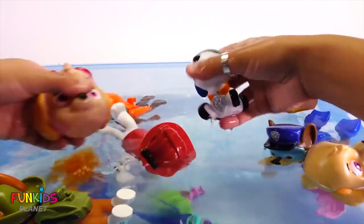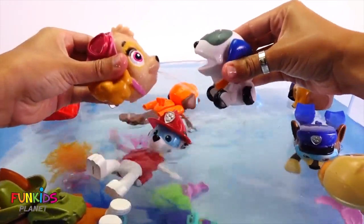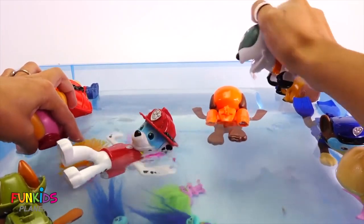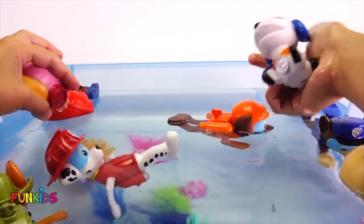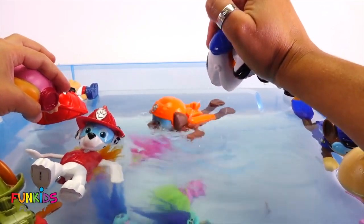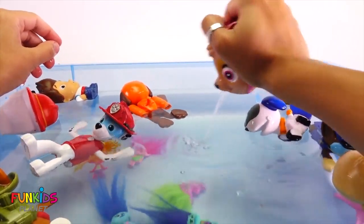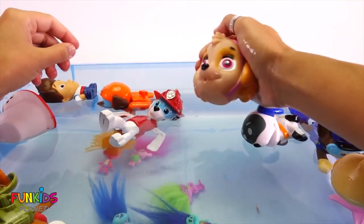Okay, look. Now we have Sky and Robo-Dog. Here we go. Burp, blurp, blurp. Oh, look. Our DJ finally sunk, but she's still standing up. Get him, Robo-Dog. Get him. Whoa, yeah. Whoop, whoop, whoop.